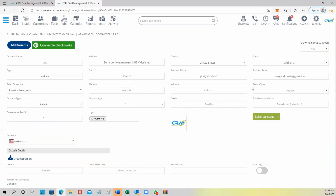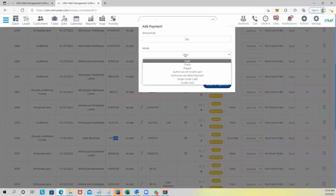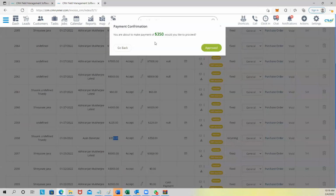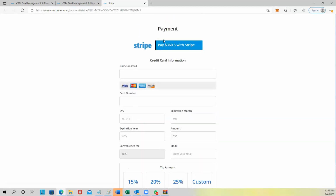And after I say that, what I'm trying to show you is two cool things that I'm sure you don't use today. So let's say this 350 again, I want to get paid for that. The customer is going to get an invoice. From his invoice, he's going to click pay now. It's going to open something like this for him. And as you can see, it's already adding the convenience fee. So the original was 350. Now it's 360.5 because it added $10.5. So I don't lose money.